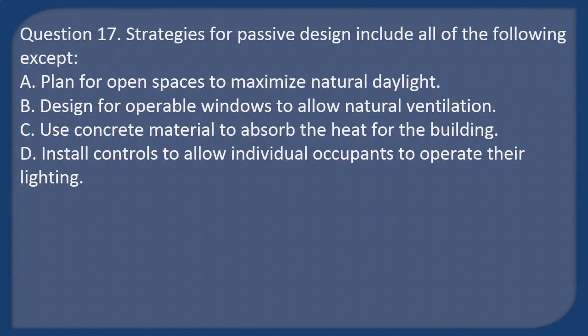Question 17. Strategies for passive design include all of the following except: A. Plan for open spaces to maximize natural daylight. B. Design for operable windows to allow natural ventilation. C. Use concrete material to absorb the heat for the building. D. Install controls to allow individual occupants to operate their lighting.